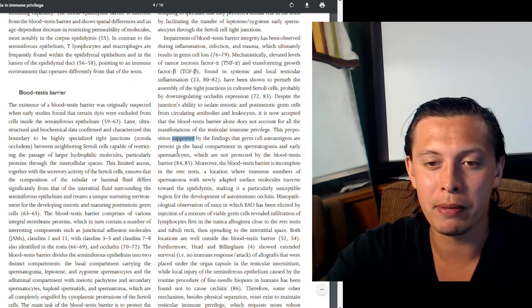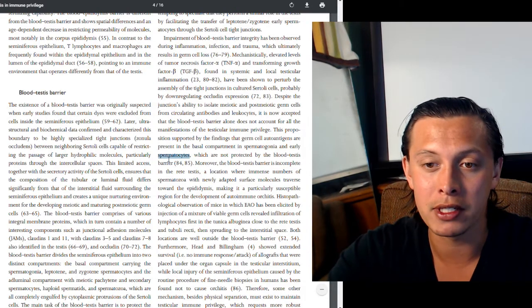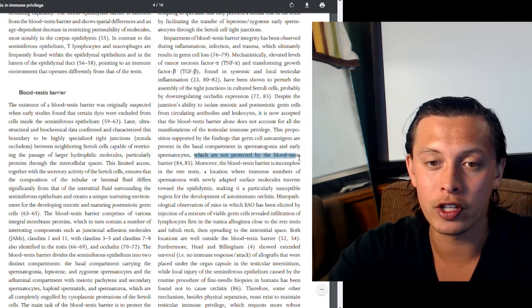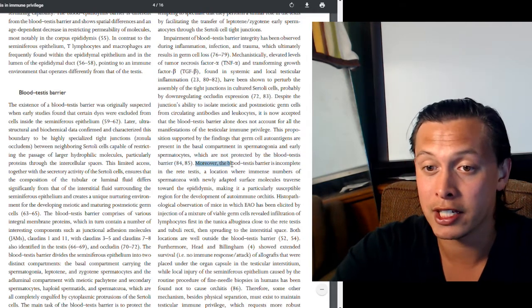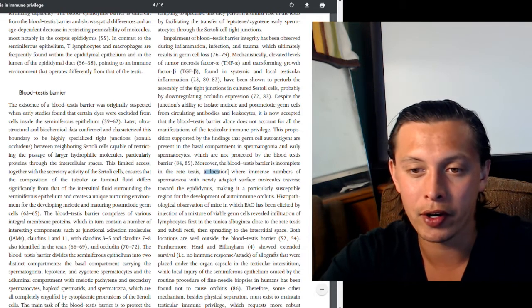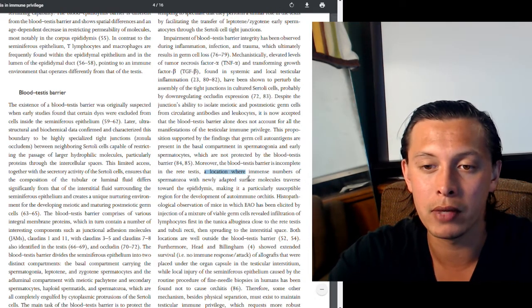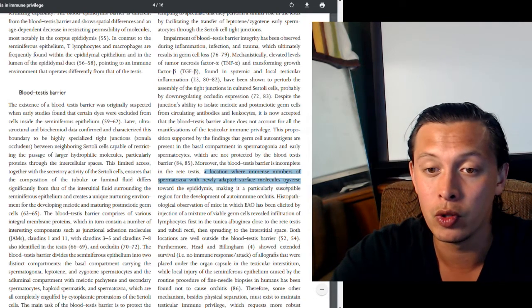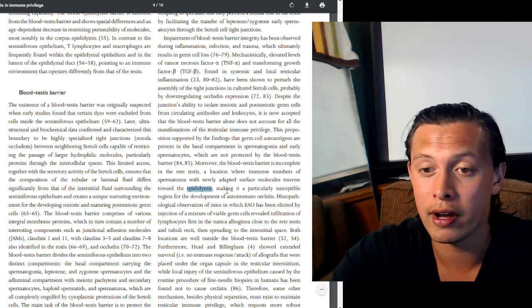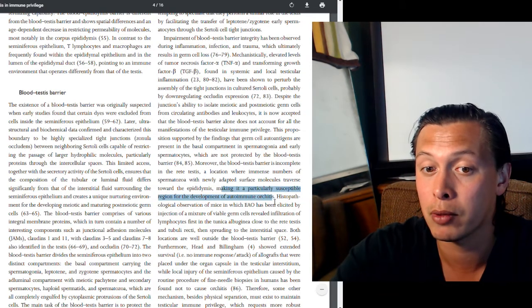proposition is supported by the findings that germ cell autoantigens are present in the basal compartment in spermatogonia and early spermatocytes, which are not protected by the blood-testis barrier. Moreover, the blood-testis barrier is incomplete in the rete testis, a location where immense numbers of spermatozoa with newly adapted surface molecules traverse through the epididymis, making it a particularly susceptible region for the development of autoimmune orchitis.